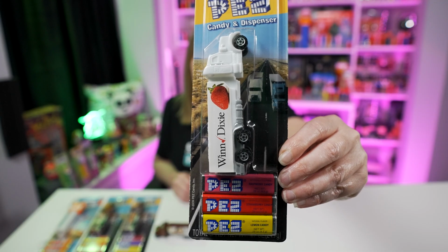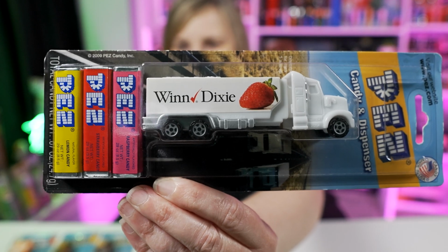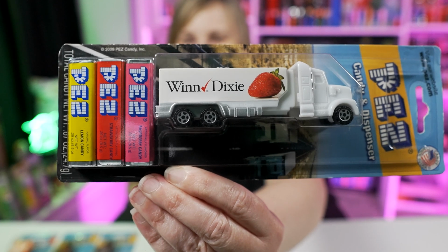So that kind of makes it fun. And next up I got a Winn Dixie truck. Check out the graphic on that. That's cute. I like it. It has a little strawberry. It says Winn Dixie. I think this is a grocery store as well.